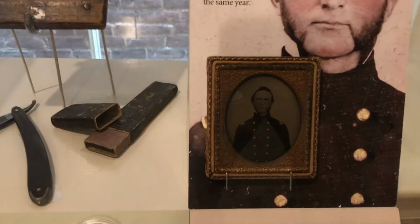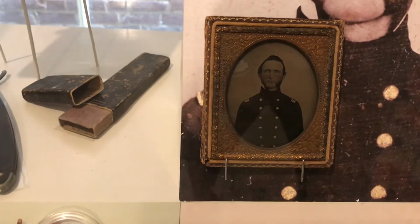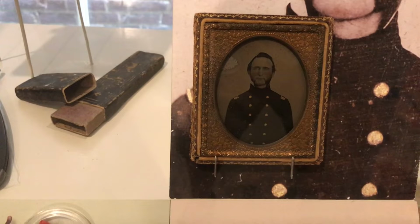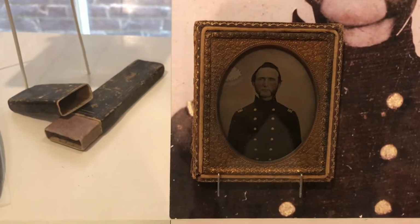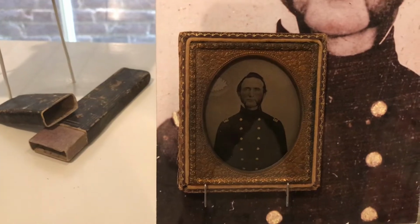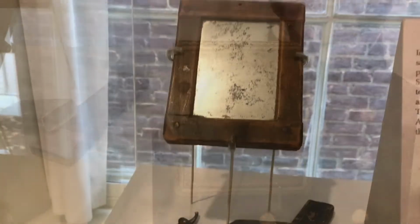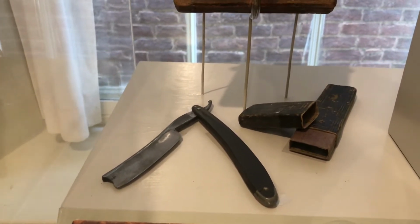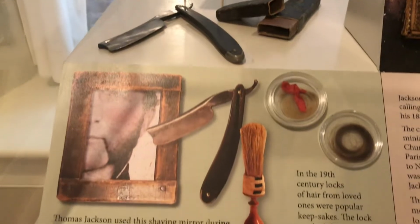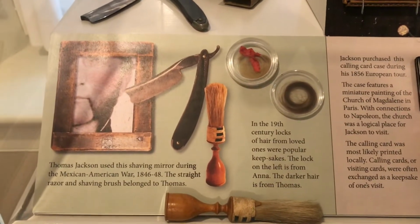Okay, now Jackson, in 1857, sat for this Lexington photographer, Samuel Pettigrew, and he created this ambrotype photograph. And Jackson ended up marrying Anna Morrison that same year. Small personal mirror and shaving blades. And other toiletries owned by Jackson.